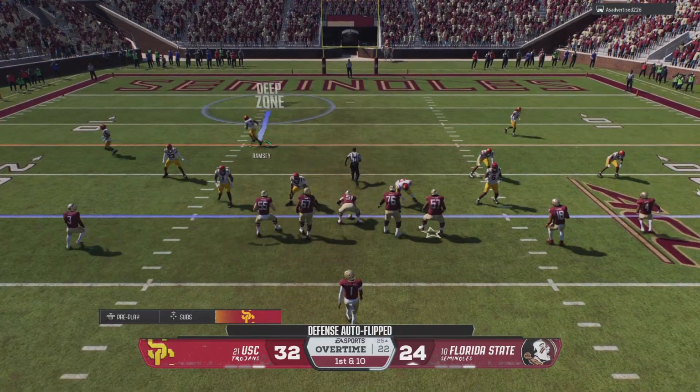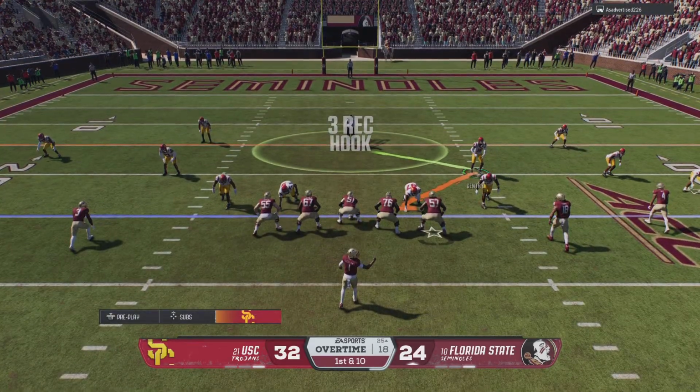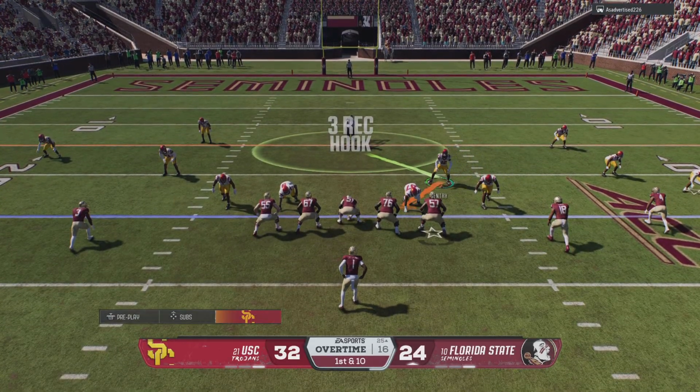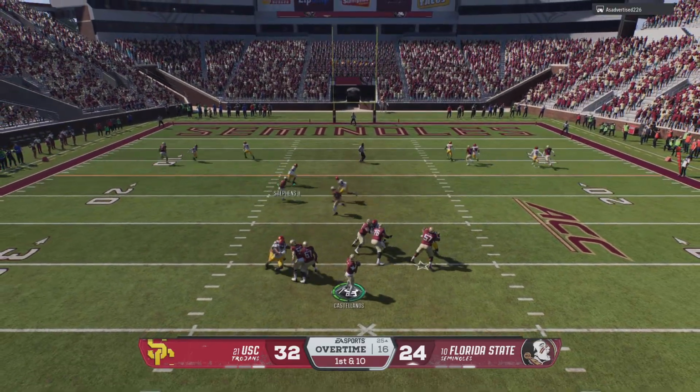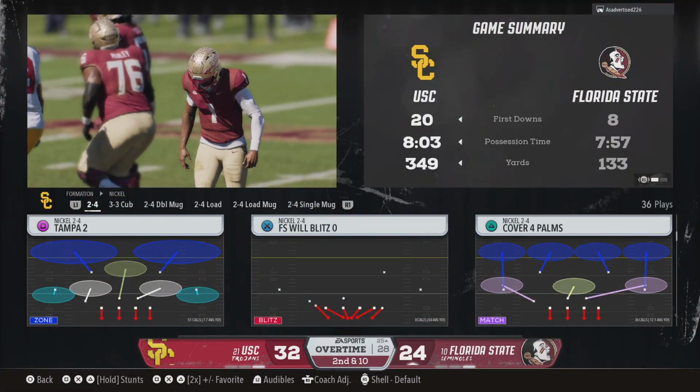Now on 1st down, they need to answer with a touchdown. Looking to throw, it's Castellanos. And it's an incomplete pass over the middle.